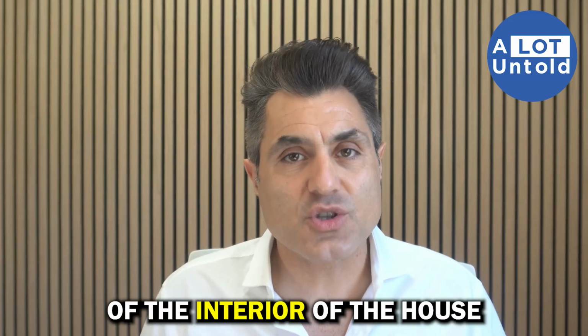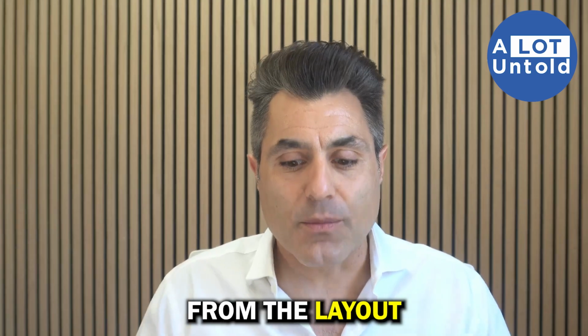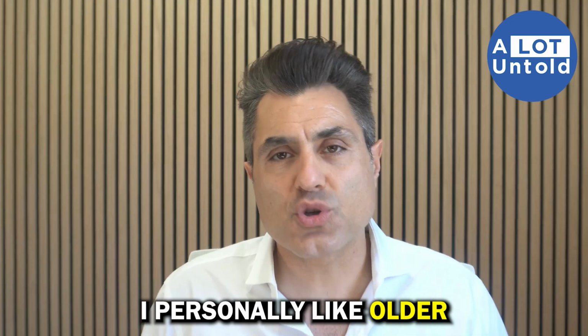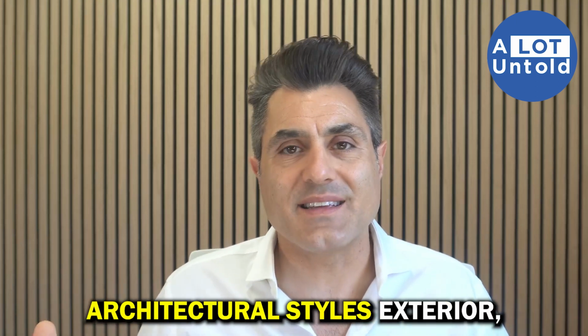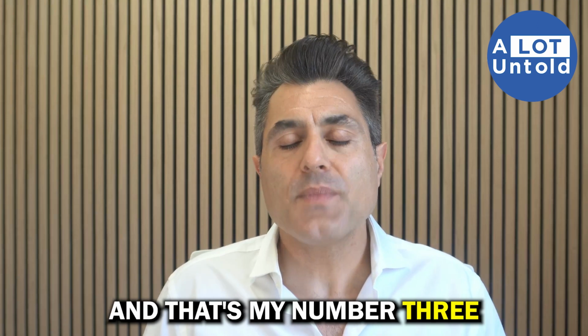Now, we don't have any pictures of the interior of the house. We'll talk about that for the marketing segment. But you should know that from the layout that we have over here, you can see that it's room to room. I personally like older architectural styles on the exterior, but modern layouts, open layouts in the interior, right? And that's my number 3.